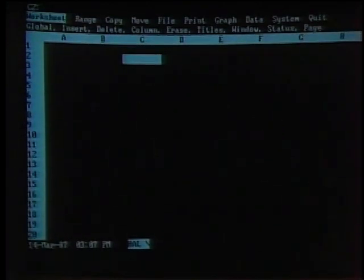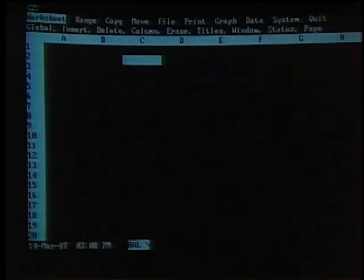Yeah, sure. Here we are in 123. We can move around the worksheet like we always have with the arrow keys. You can press the / key and get the 123 menu up at the top. The difference with HAL loaded is you can press the / key and get this request box up here.